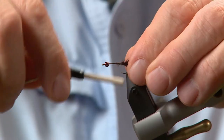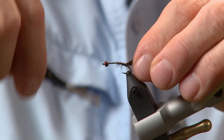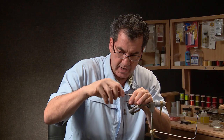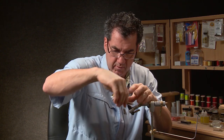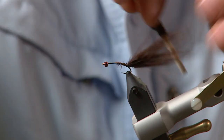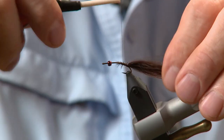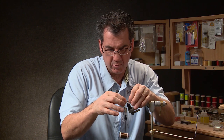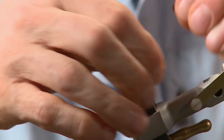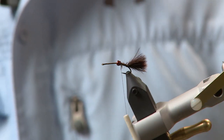So I'm just going to tie this in near the back of the hook, wrap it in good, move back, and then go behind the tail once, pull it back in front, behind the tail again, just so the tail stays nice and upright. And then what we're going to do is set the tail length. So I'm just going to measure back about a quarter of an inch and make a nice short tail.